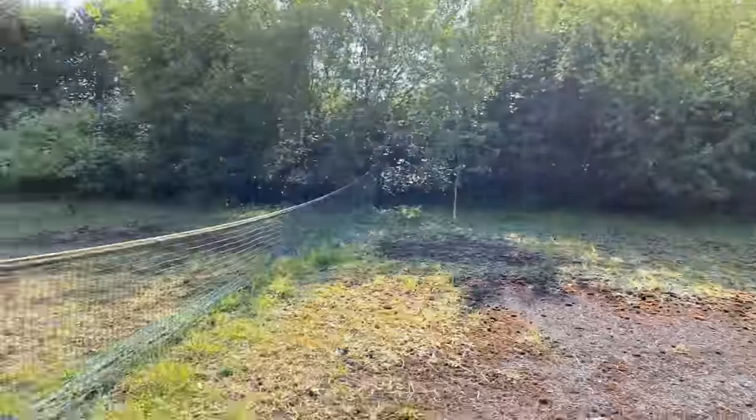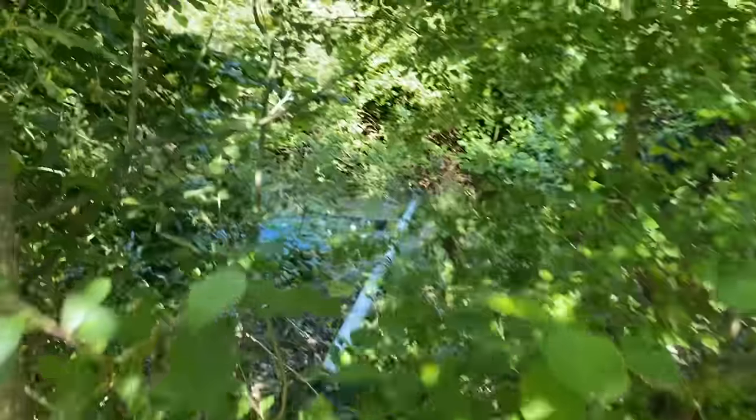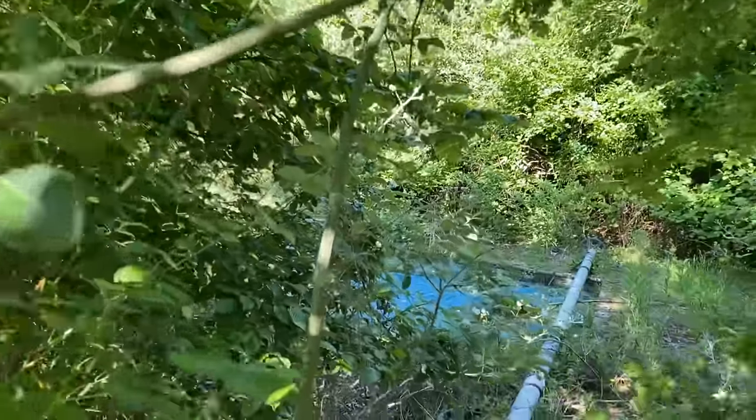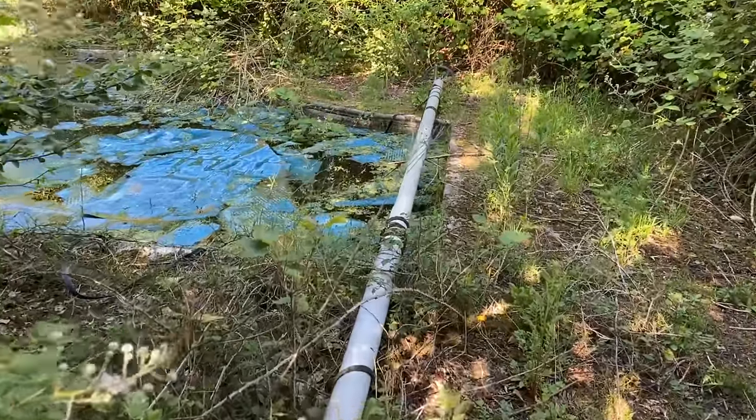Well, that was definitely hard work. I've had to pull my socks up. I don't know if you can see, I've got loads of cuts on my legs. Ouch. Yeah, it wasn't very pleasant. Yes, I found it. It's here. Found the swimming pool.